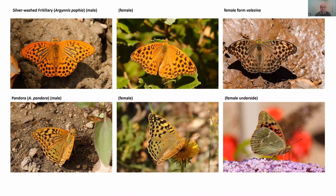This is Silver-washed Fritillary, which everybody's familiar with, male on the left, and you can see the very thick sex brands on those veins. Female on the right, and the bronze form valesina on the far right. And below that, we have the close cousin of the Silver-washed Fritillary from the far south of France. It's called Cardinal. It's not called Cardinal Fritillary for some reason. They left Fritillary off the name.